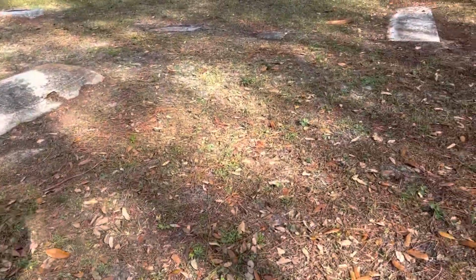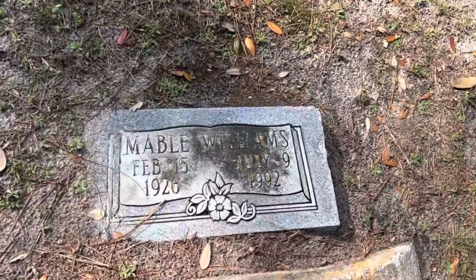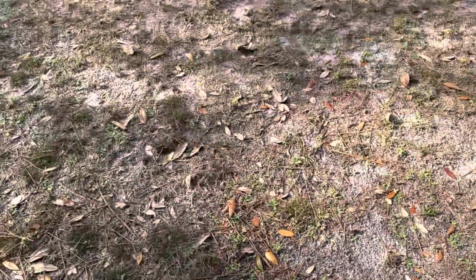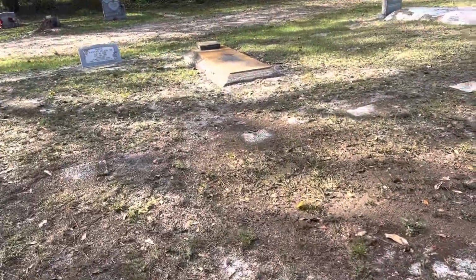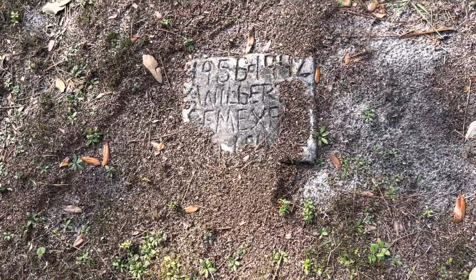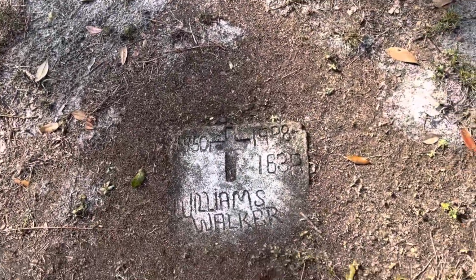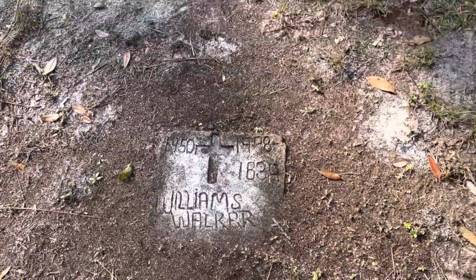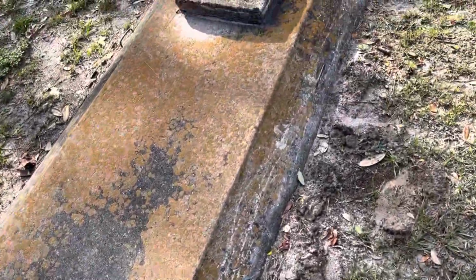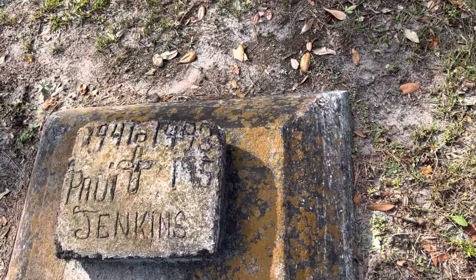But it looks like there's a lot of these older stones that are buried under dirt. You know, when we get windstorms or any type of storm, you know how that works. See, look at this, 1956 to 1992. And then you have William Walker, 1950 to 1998. And then you have an above-ground grave of Paul Jenkins, 1946 to 1993.